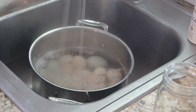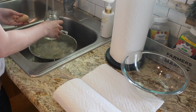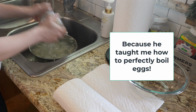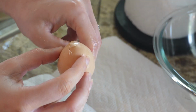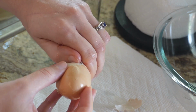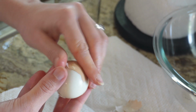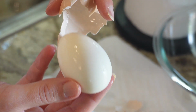So back to those eggs. Now, guys, I'm about to share with you one of the beautiful reasons that I married my husband. I start pouring cold water on the eggs so that they will cool enough that I can touch them. I pull them out and I put a small amount of water in a glass jar. Once I do that, I put the egg in and I swirl it. You can't really tell.